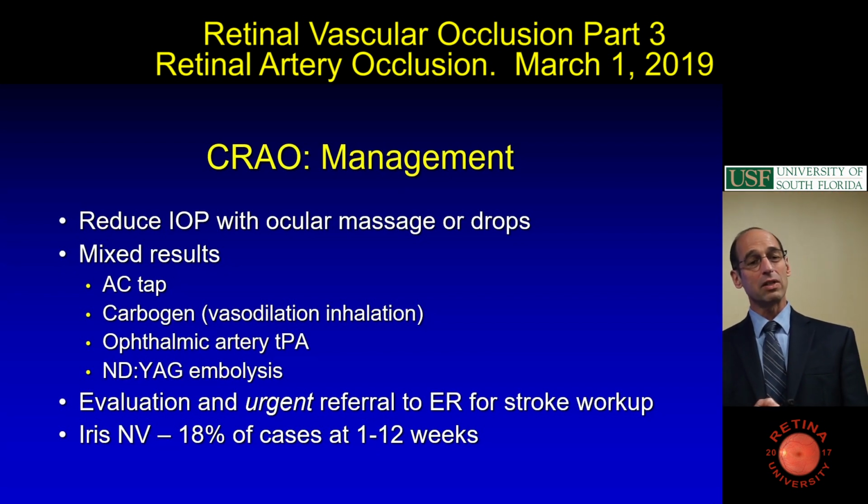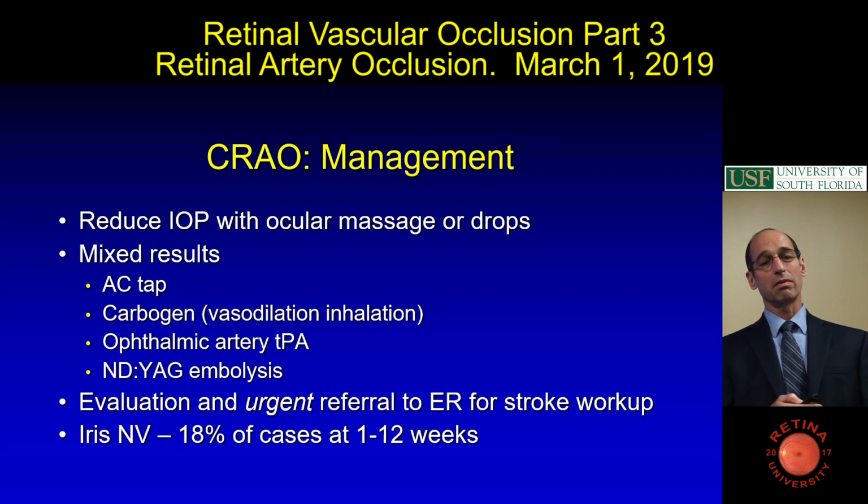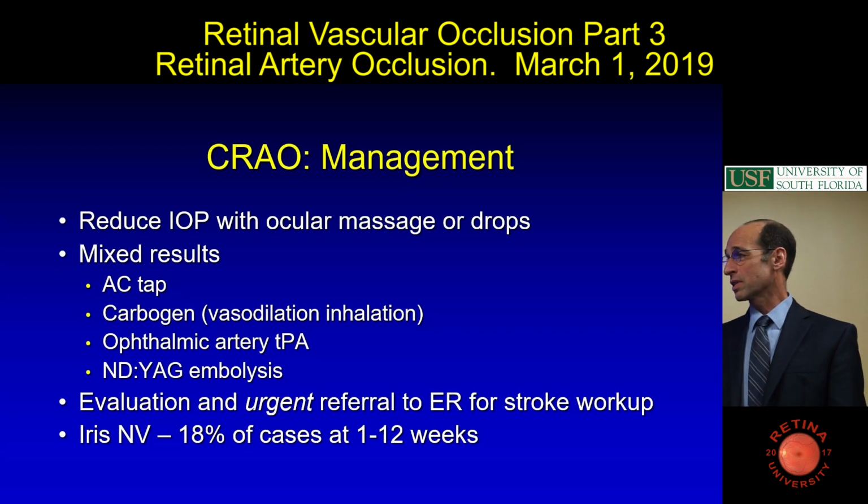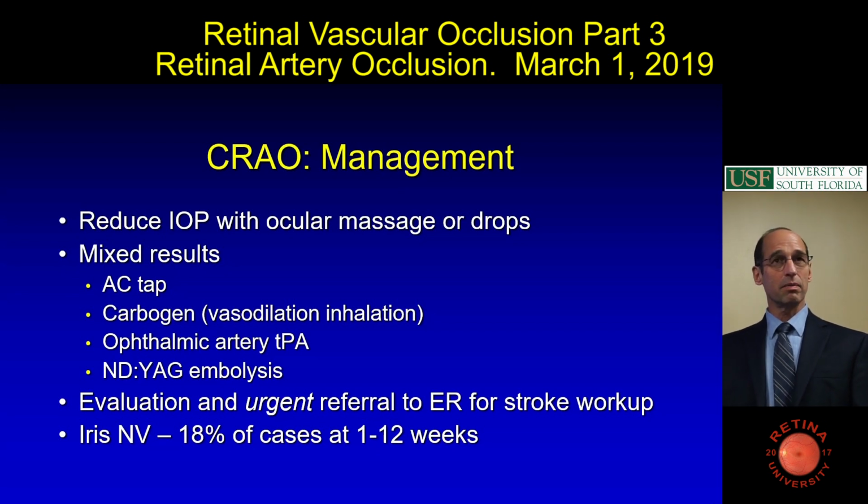And these people, I think, do need to be urgently referred to their medical doctor or the ER for a stroke workup. I don't think it's to help the eye, but to look for stroke and for causes of stroke. And then 18% of the cases, which is a lot, you wouldn't think that, get iris neovascularization. So these people have to be followed sort of like vein occlusion patients, although I don't think necessarily as long. I think probably 2 or 3 months is adequate, but there's no literature for that that I know of.